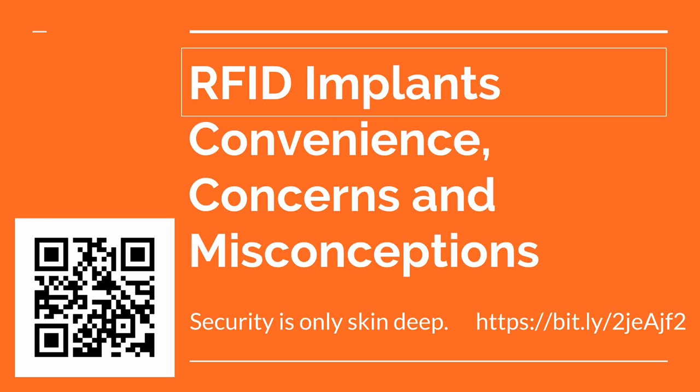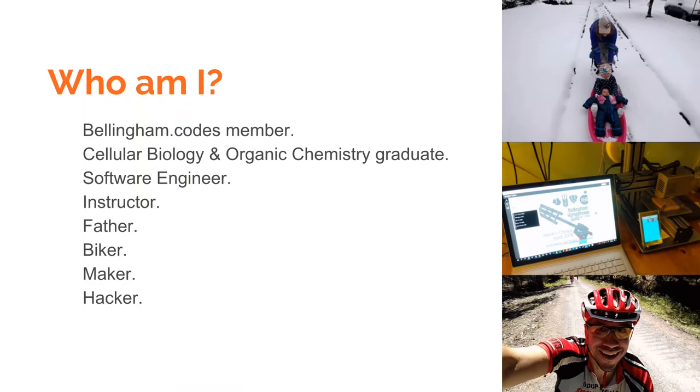I should warn you now, there might be a little bit of graphic content in this, so if you are squeamish about that, I'll tell you to look away. And if you like graphic content, you'll probably be disappointed, because it's not that graphic.